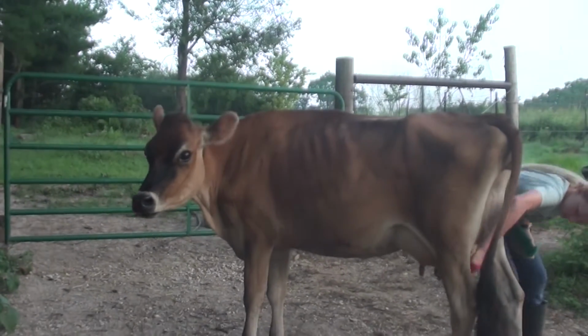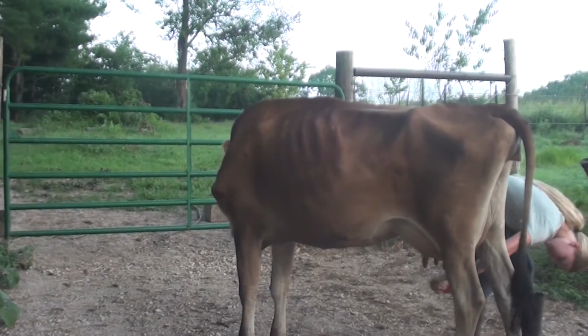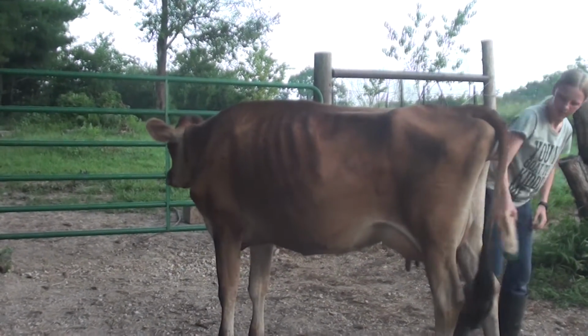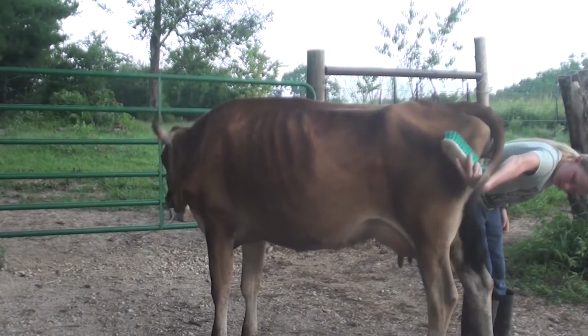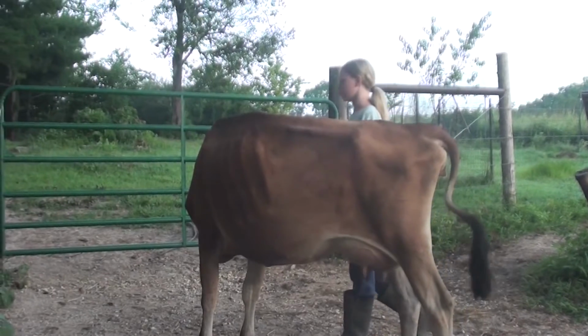Isabella is brushing her down. She does this before we milk because that way if there's any loose hairs, they come off now instead of when we're milking. I think Fern likes it.